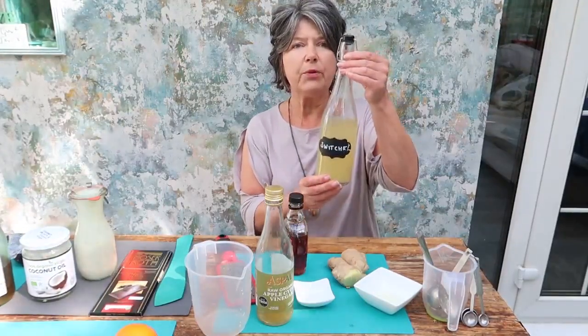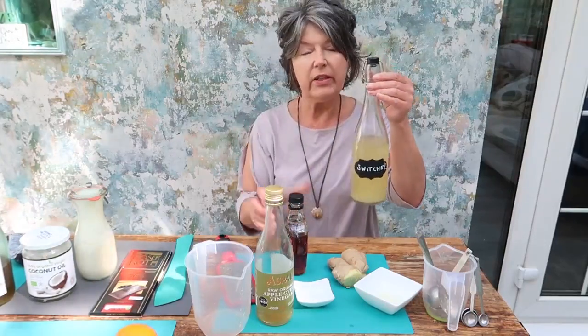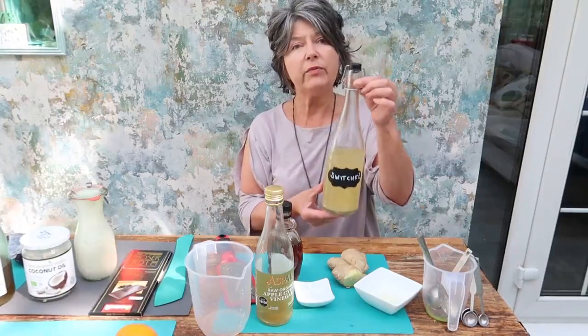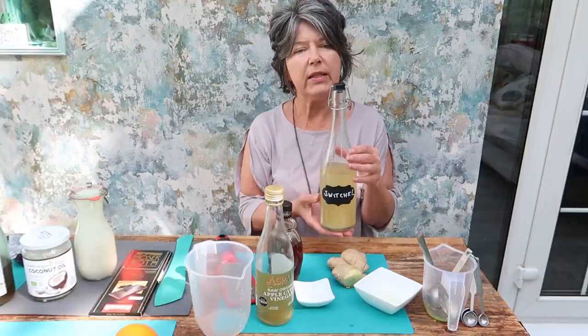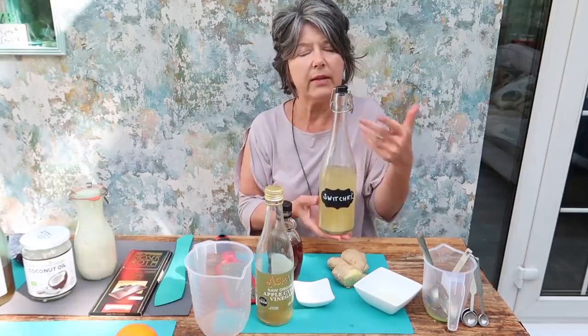So that's a really simple drink to make, using ingredients that most people would actually have in the house. And again, once you've made that up, you can put that in your fridge, and you can keep that in your fridge for a few days, up to a week, it's fine, and it'll start to get a wee bit of a gentle fizz on it, which is quite nice as well.